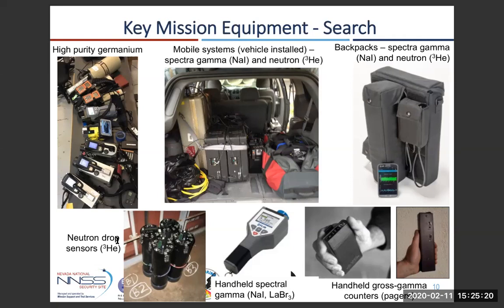In one of these systems, we might follow on to get a better identification with a wide range of high purity germanium detectors. Most of you are familiar, obviously a workhorse in terms of quality and detector resolution. We use that to provide a finer identification if that's something we need, basically used for identification rather than the gross first search. And here, these are just neutron drop sensors. They just dwell, and they have some specific applications, but I won't really get into that.